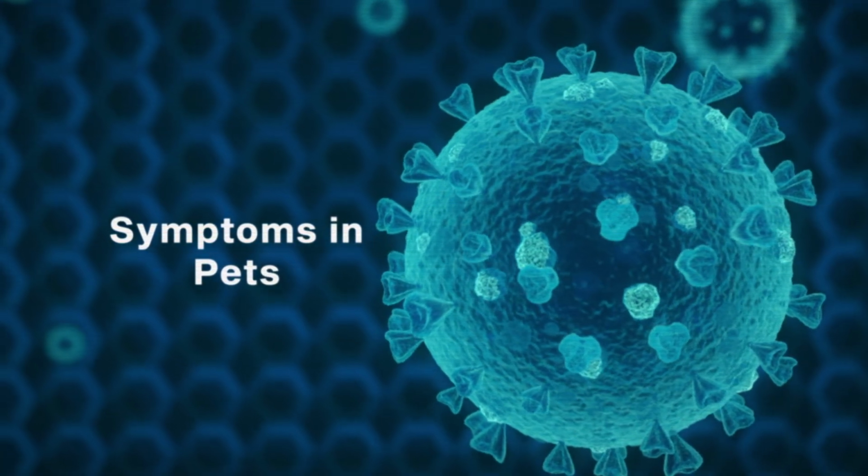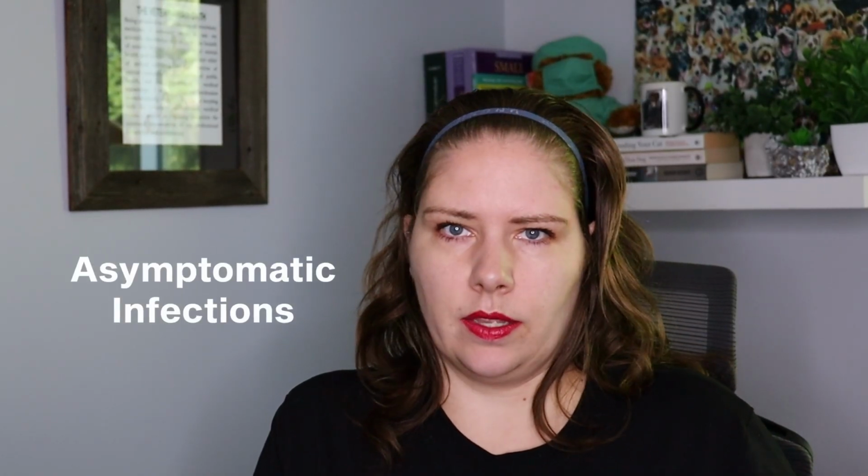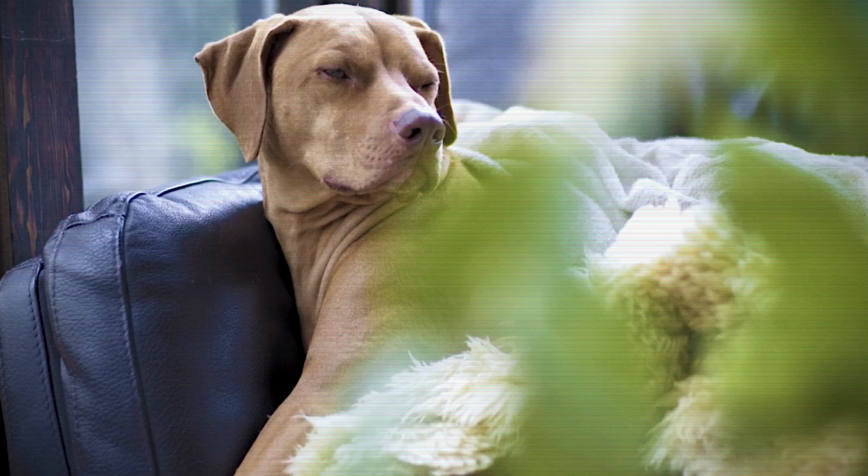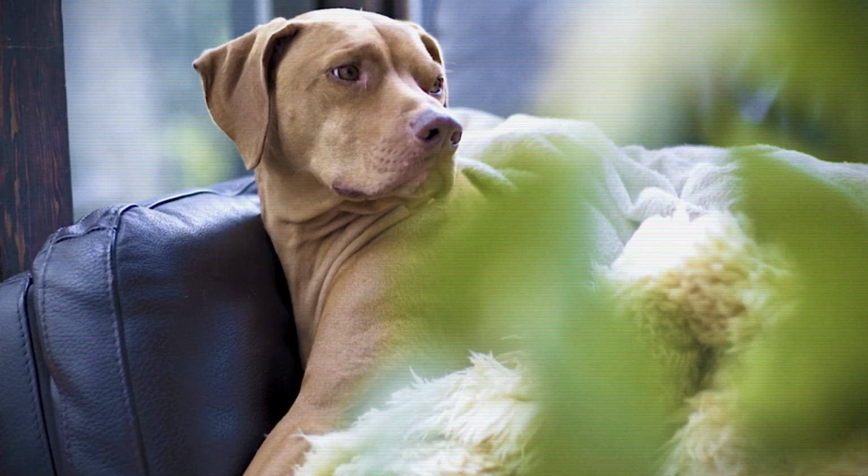Observed symptoms of COVID-19 in our household pets can be a little bit different from what we expect to see in people, and our pets are more likely to have asymptomatic infections. There were some research studies where dogs were being sampled, and even dogs that had had zero symptoms still ended up testing positive for having had COVID. If there is COVID in your household, just because your pets don't have symptoms doesn't mean they haven't contracted this virus.